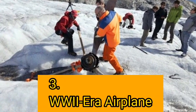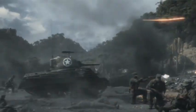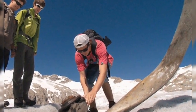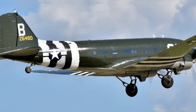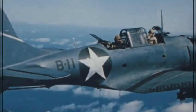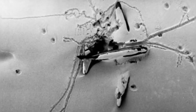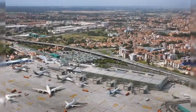3. World War II-era airplane. An airplane that was used in World War II was discovered by hikers in 2012. Archaeologists determined the wreck is a C-53 Skytrooper Dakota, an American military transport plane, that crashed in bad weather in the Swiss Alps in 1946, after taking off from Vienna in Austria, bound for Pisa in Italy.